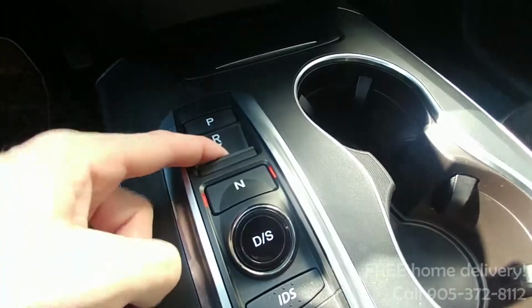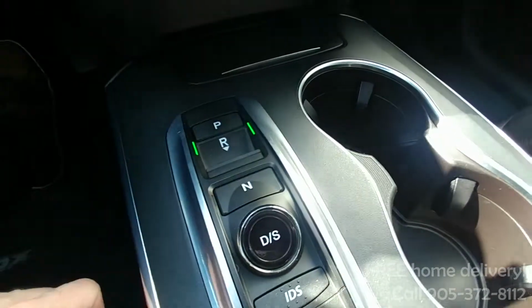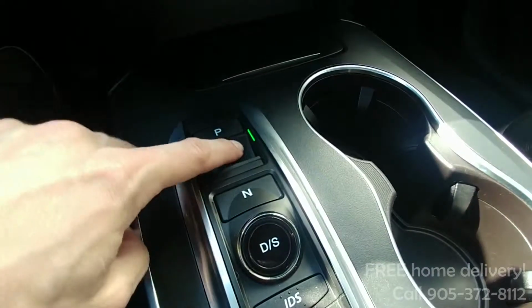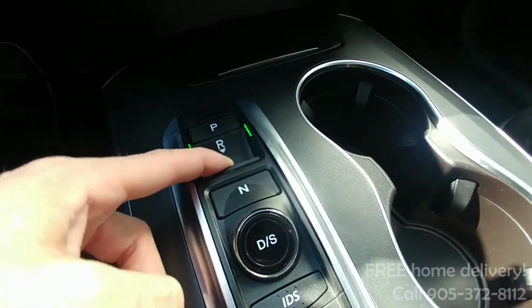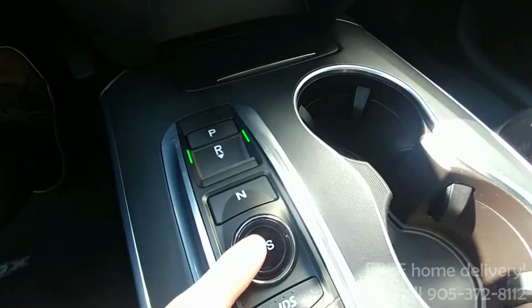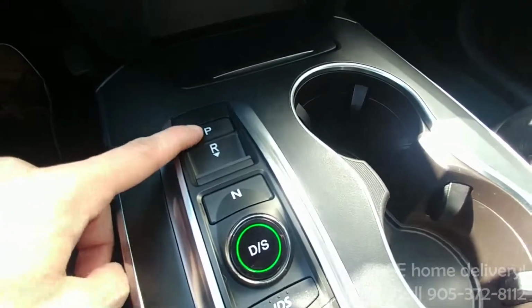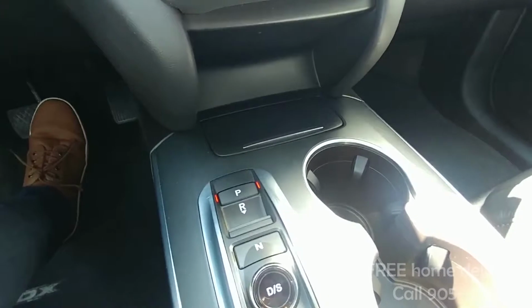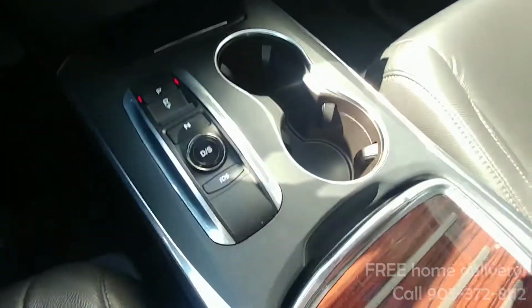Neutral or reverse, you actually pull this back. So that's kind of a cool safety feature, just in case you don't want to push reverse. So you've got to pull back on this handle here, and it puts it in reverse, or again, back to drive, and then to park. And you can hear there was a little audible warning when you put it in park to let you know you are in park, in fact.